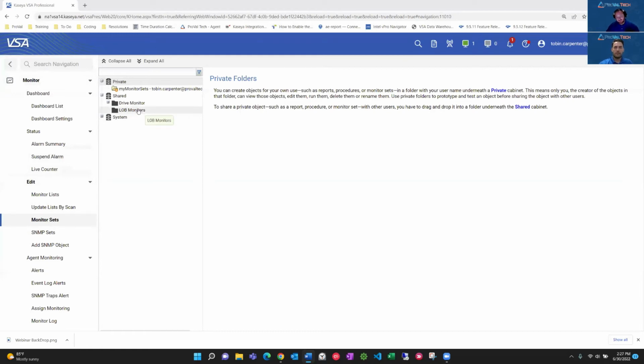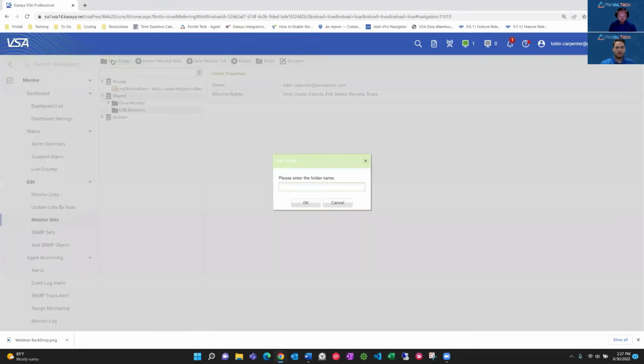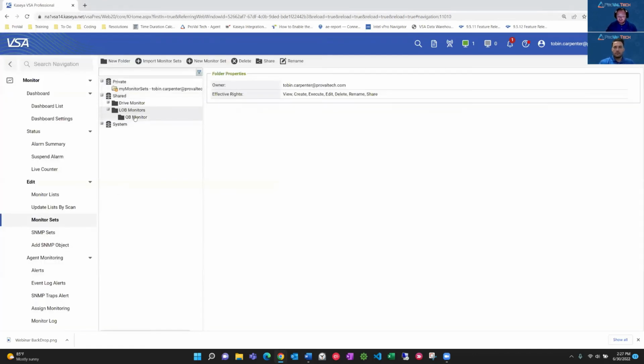And I want to mention this, I've said it already once in here, but organization is very, very key. So make sure when you're creating monitors, creating procedures, anything that you might be creating, that you're using some type of folder structure so that you don't have one folder with a bajillion things in it and it gets very, very cluttered. So what we're going to do is I've created a folder here under shared for line of business monitors. And I'm going to create a new folder called QB monitor. I'm going to select OK. Now we have our folder.